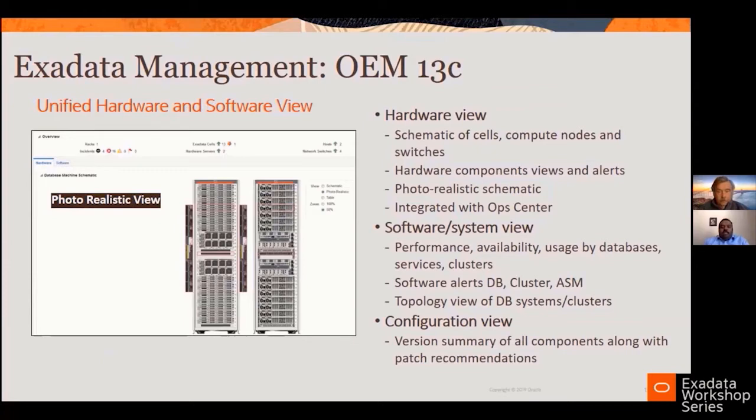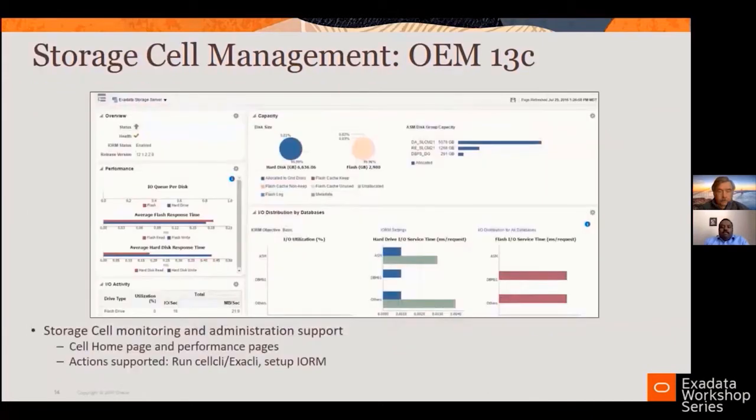The customer also has the ability to customize the parameter and values within the template and also create custom monitoring rules as desired. This slide provides a pictorial view of Exadata storage node in action. This is the home page of a single storage cell.